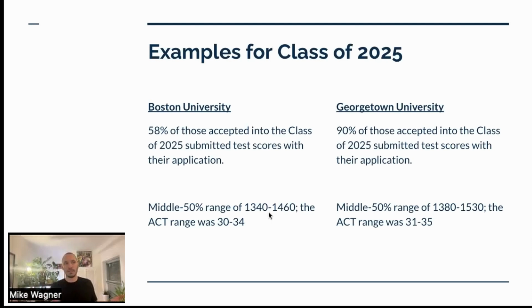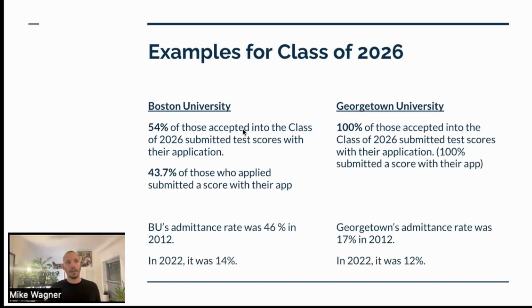And now this data is a couple years old. So when we look at it the next year, it's changed. BU has actually gone down a little bit. Georgetown has gone up. So now Georgetown requires it, and they're a bit of an outlier in the way that they require the test. Everyone has to apply with the test to Georgetown.